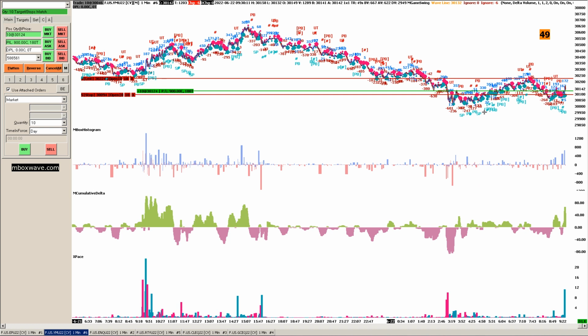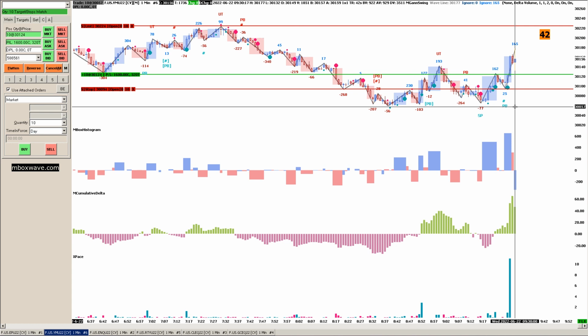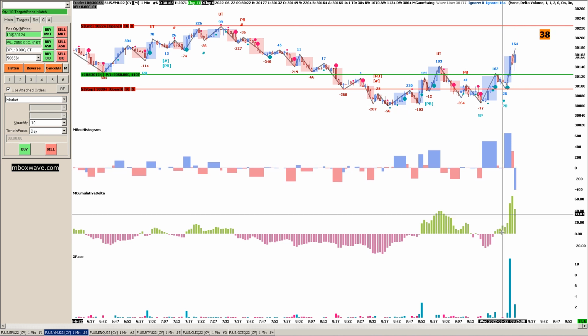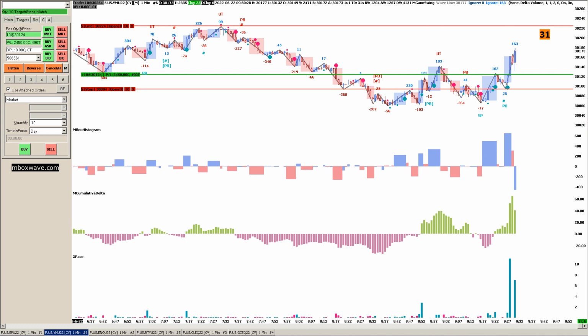The market just opened, 9:30. All right, so there it is. Are we going to fly away or not? Well, it looks pretty good. We got all this X pace here, a lot of buying. All right, I'm going to start marking up the charts and we'll see what happens.